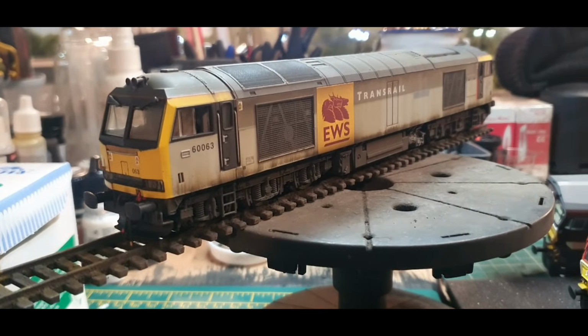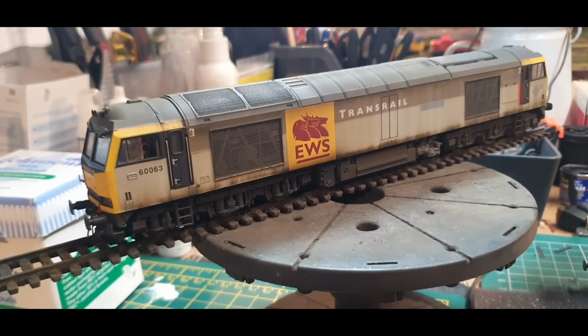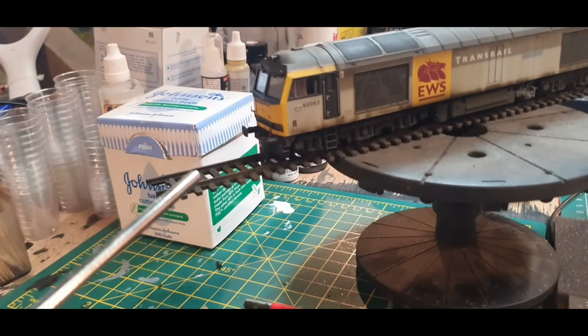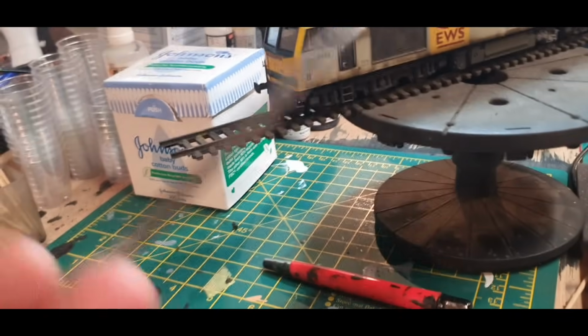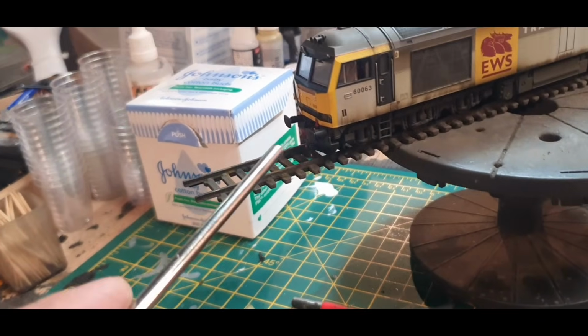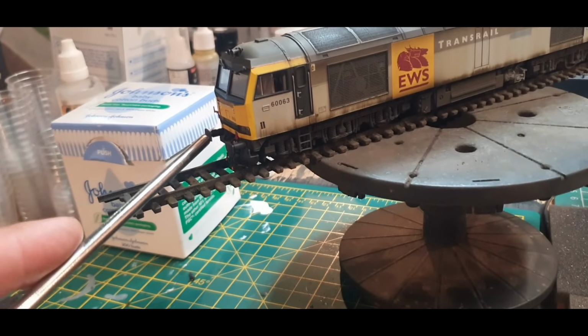Right, it's finished. So what did I do last time? I think we got as far as fitting cab steps. Where's my pointy stick? I need a pointy stick. That's one hell of a pointy stick. Look at that booty. Right, so we've... I don't even know what this... Oh, it's a little hammer. Right, okay. I wonder what it was. Just picked it up. So we fitted... Right, these are Hatton's Class 66 buffers, okay?